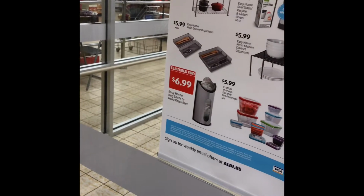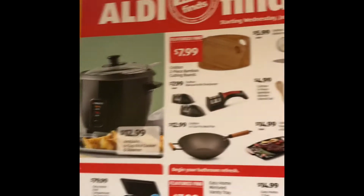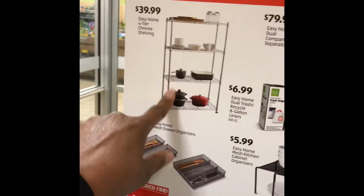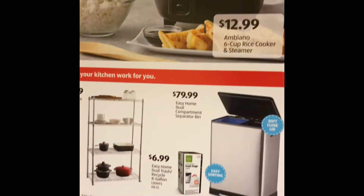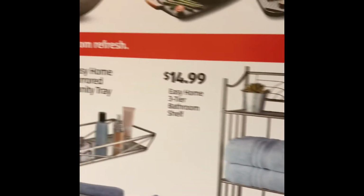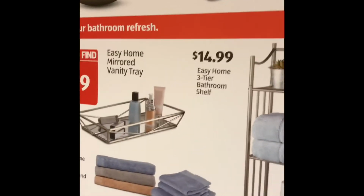A really nice lady gave me a card. I was so grateful because I didn't have a quarter. So I stopped and checked out the Aldi finds, which they had posted right there in the doorway. They had some great deals, and I was thinking maybe I'll pick up a few things. They had chrome shelving for $39.99, and they also had a 6-cup rice cooker for $12.99. I checked out the, what do you call that, vanity tray. That was $7.99.